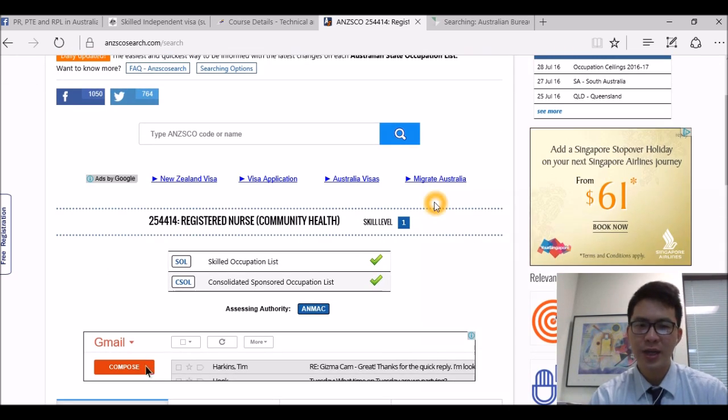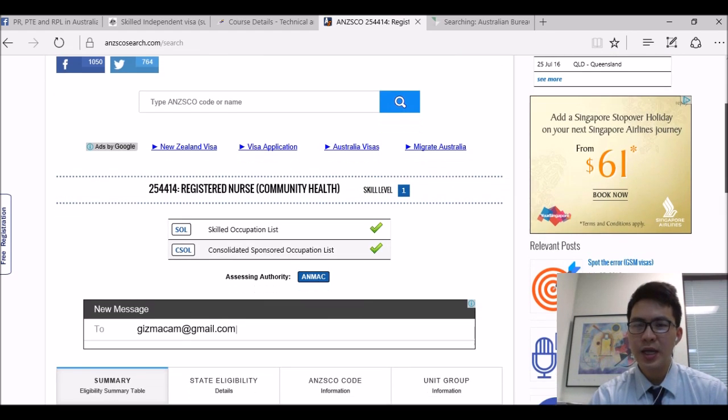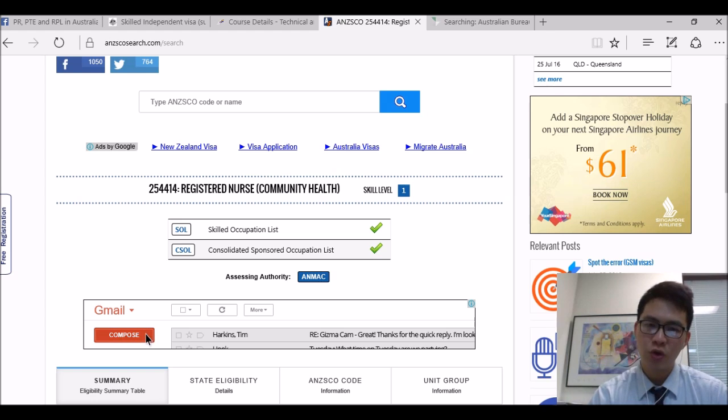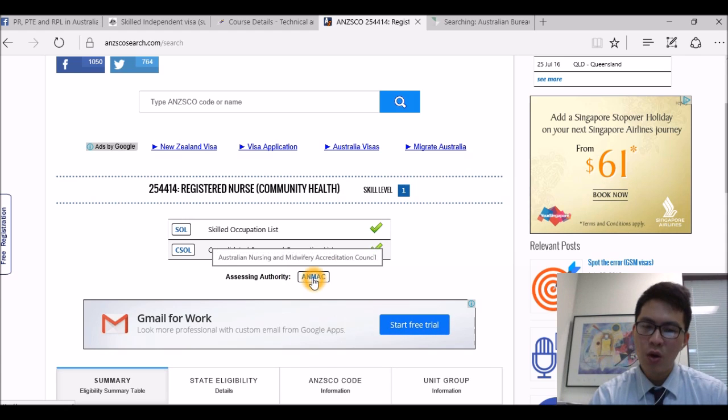You will find out that, first of all, it is in skill level 1, which means that it does not need as many documents and as many requirements as other occupations. The higher the skill level, the higher the demand for documents. As you can see here, this nominated occupation is in both SOL and CSOL. So that's good news, isn't it? And you're able to find out what your skill assessment authority is. In this case, it will be ANMAC.